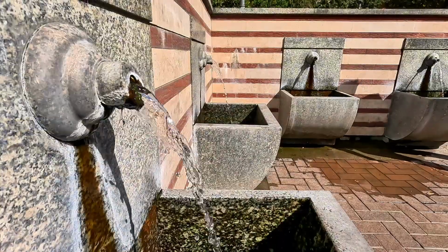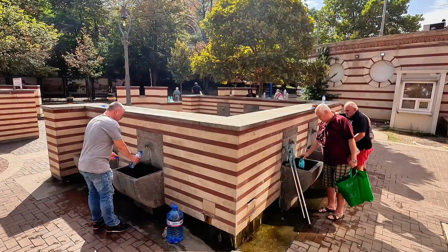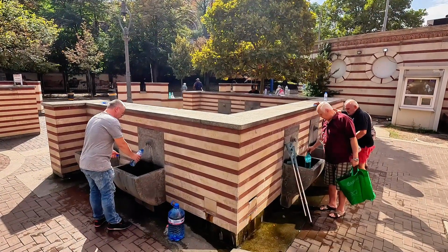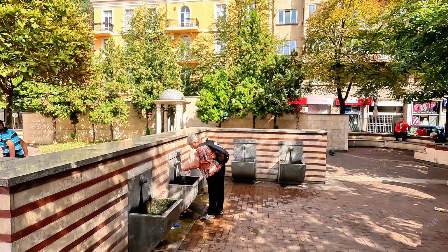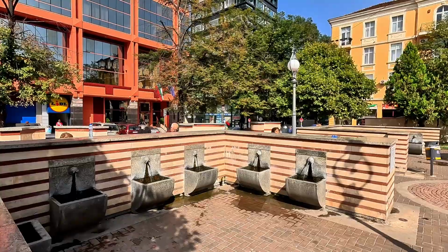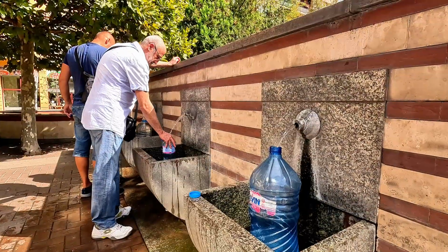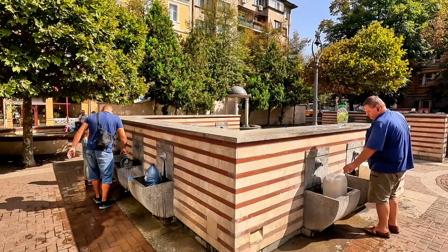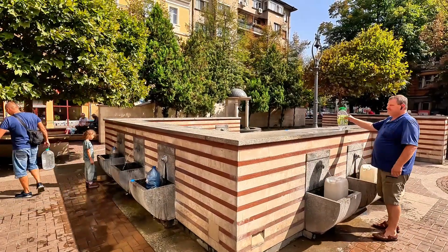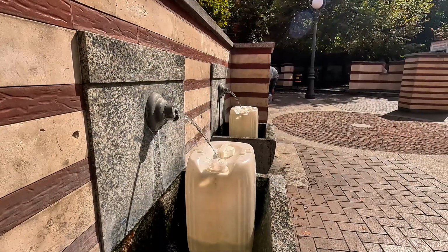There are over 40 individual springs. Water comes out of the ground at temperatures between 30 and 90 degrees Celsius. The cool thing is that all of that water is available to the public totally free of charge. There are fountains in numerous places, but the most popular spot is here, a few steps from the History Museum. People are here constantly. They either just take a handful or bring bottles and jugs to fill with the water that comes straight out of the ground.